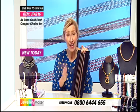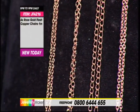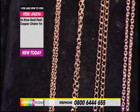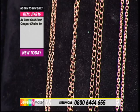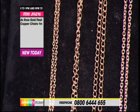So this is great because you've got 4 meters in total. You've got all those different sizes and gauges. So for your different jump rings, for different attachments, for your different size gemstones or pendants, you've got it covered there. And you're getting all four this morning. They're rose gold flash, don't forget, that precious copper alloy in your gold, giving us those lovely pink tones in the copper chain there as well. It's a meter each, that's 4 meters in total.